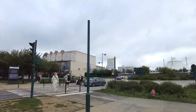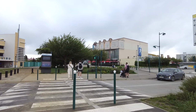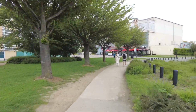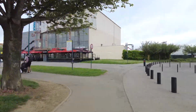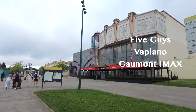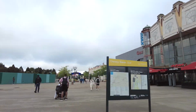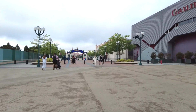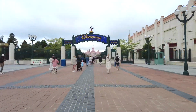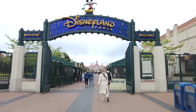Turn left at the traffic circle. That's Disney Village ahead. Cross on the green light. You're in the final stretch. You have made it to the gates of Disney.